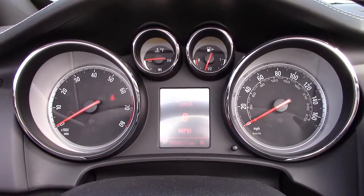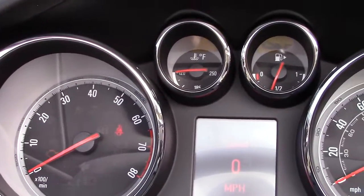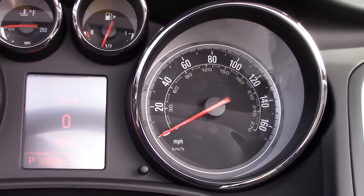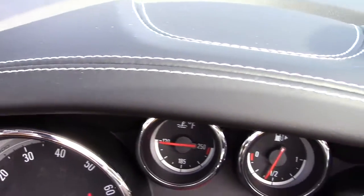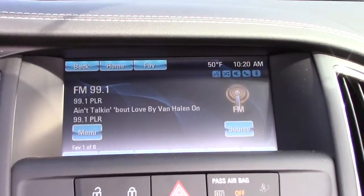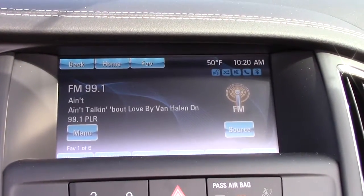Okay, so up here are your gauges. On the left you have your RPM controls, you have your temperature and gas controls as well as your speedometer. In the middle is your little screen. There's some really beautiful stitching over the gauges and over to the media screen. It is a 7-inch screen, and we can go ahead and demonstrate some of the features of it.